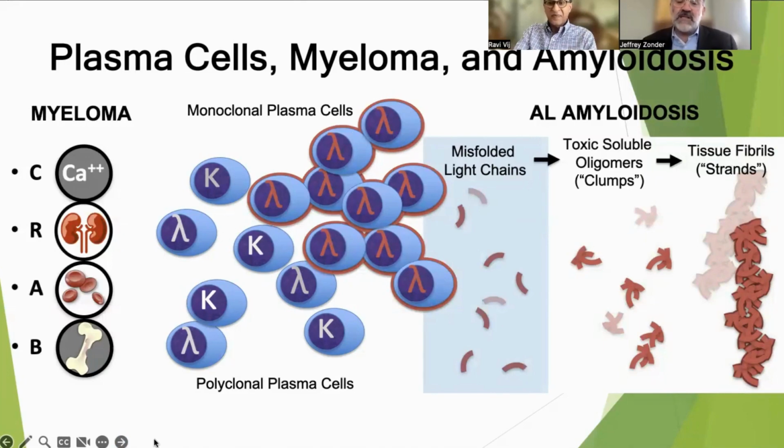What happens is these clonal cells make misfolded light chains. I already mentioned that they tend to stick to each other and deposit in organs. That's what we're seeing on the far right, these tissue strands. But in between, when they're produced in those strands, there are these misfolded light chains circulating in our system and actually sometimes being taken up by different organs and injuring those organs. And that's one mechanism of injury for the heart and for the kidney, among other organs. And so it's both the circulating soluble misfolded light chains, and it's also those sticky clumps that end up deposited and filling up the organs as well. Both of those things injure the organs in patients with amyloidosis.